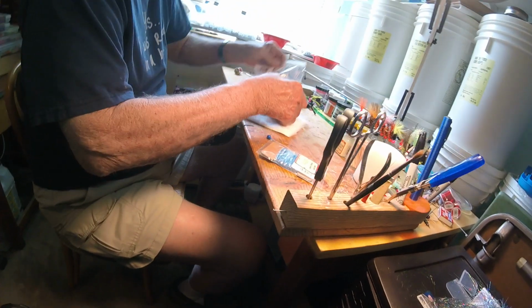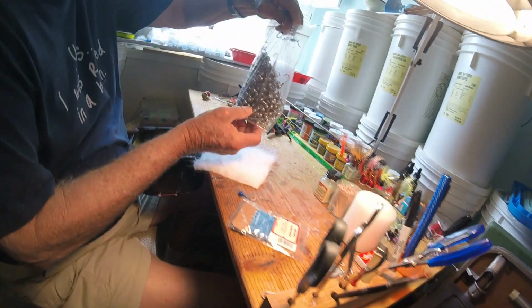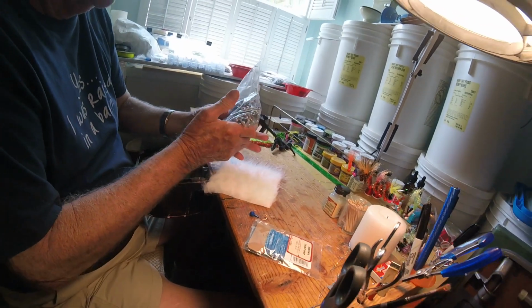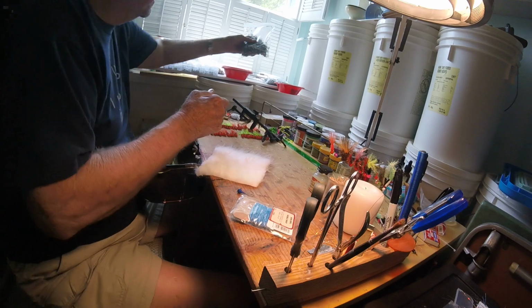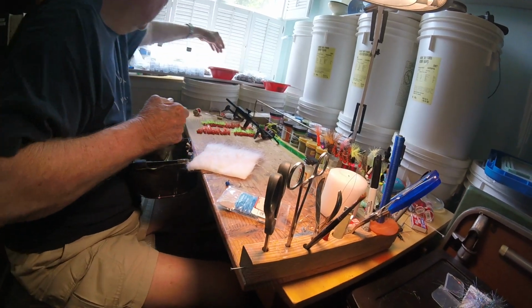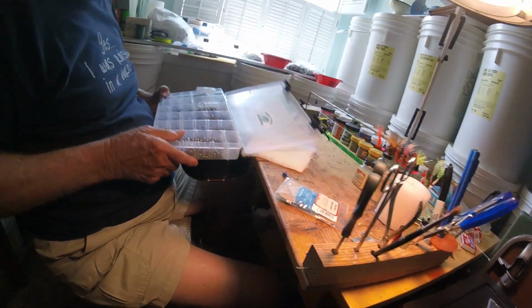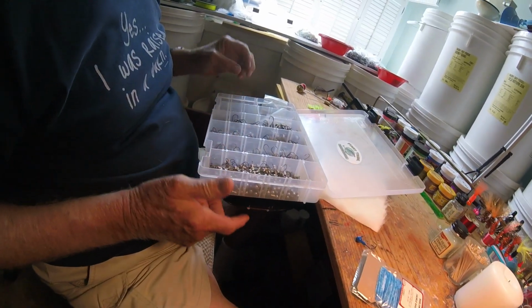This is 400 1/8 ounce jigs. And 1/8 ounce is just really common for vertical. Very common. Now, the other, well, here's my working box of jigs, where you're fishing a quarter, anyway. Here's my working box of jigs.